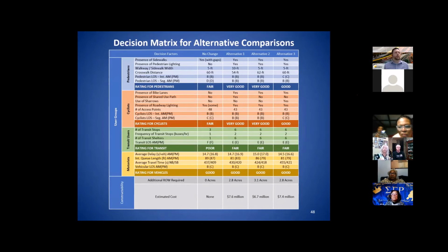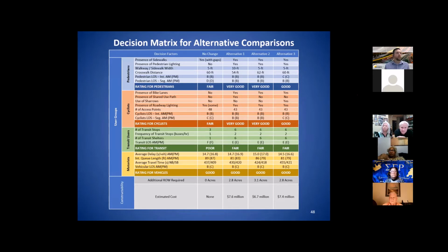And here's a decision matrix that summarizes all the analysis for each alternative. The main key points I'll showcase are the pedestrian and cyclist improvements for the LOS, mainly for alternatives one and two. They improved from fair to very good on both of those. And while we are decreasing the number of lanes in some areas and doing a road diet, the average delay for vehicles increased very slightly. So it's good to see that there's not much change for vehicles, even though we're losing a lane.